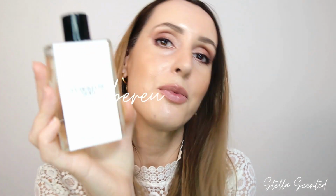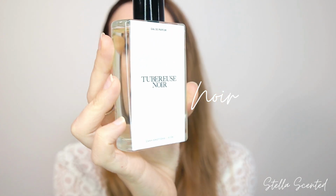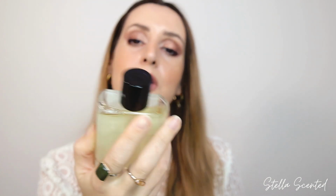Here we are, next up with Zara. This is from the line with Jo Malone, the Jo Loves line. This is called Tuberose Noir. I don't think they have this in the 40ml. I think they have the other scents in the 40ml, but this is in the 90. I never knew that I love tuberose, or at least I think I'm much more interested in tuberose since Rouge Malachite. So I was like, tuberose, let's have a look. And I tested it in store and it really stuck with me.